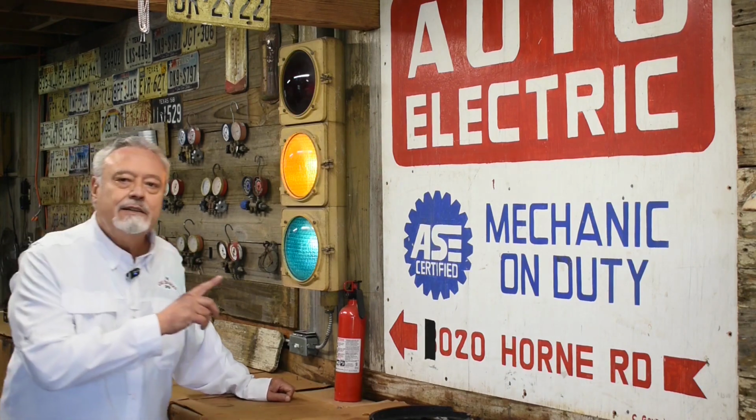This sign, free. 45 years ago, my father-in-law, Juan Perez, had a good friend, Herman Gutierrez. Now Herman, he was a professional sign painter. He started teaching at a middle school. I believe it was Toloso Middle School.